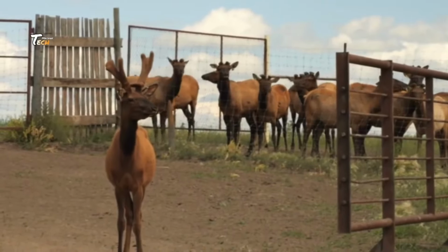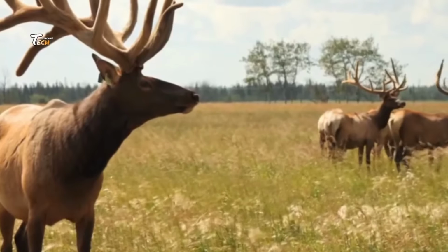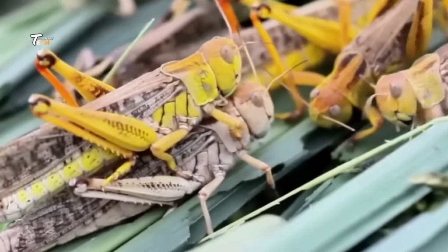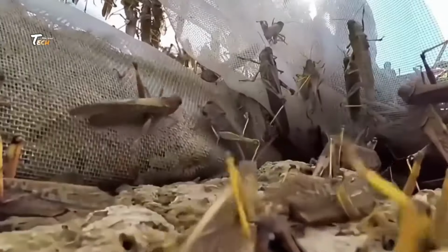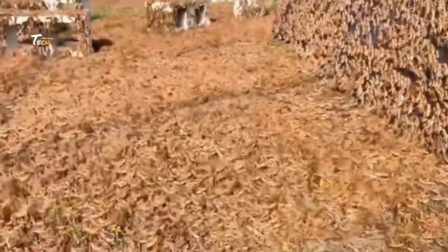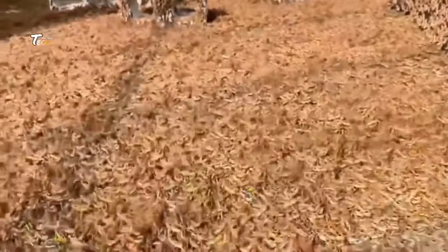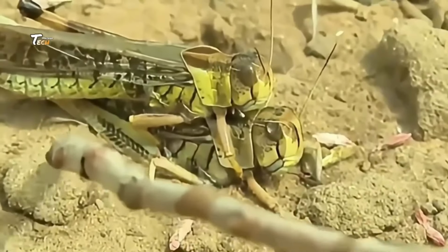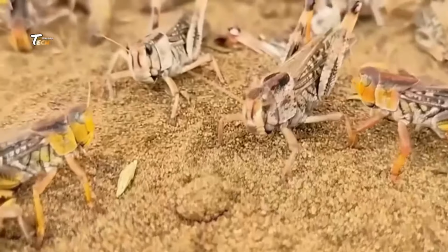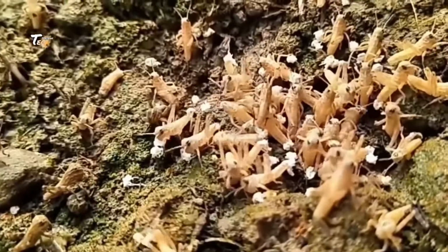Many farms focus on sustainability. These farmers understand the importance of maintaining ecological balance. From proper grazing techniques to maintaining natural habitats, deer farming can be done in an eco-friendly way.